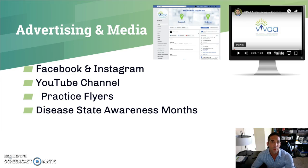He also has a lot of practice flyers that he sends out for his marketing manager to distribute. And then also those disease state awareness months. For instance, I think March is DVT awareness month. So for the whole month of March, they're making sure to market the DVT disease state and the services that they can offer patients that have deep vein thrombosis.